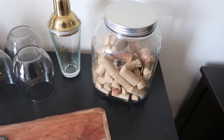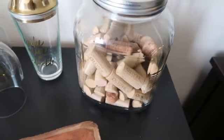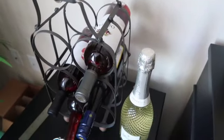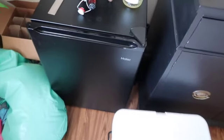And in this house, we are Oliver Winery stans, so that's mostly what we drink. Except over here, we only have one Oliver bottle for some reason. But yeah, this is our mini fridge where we keep the goods.